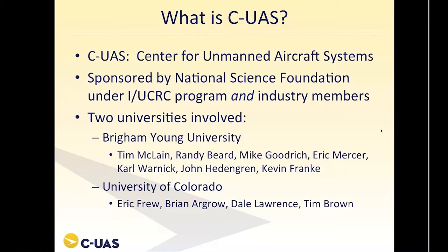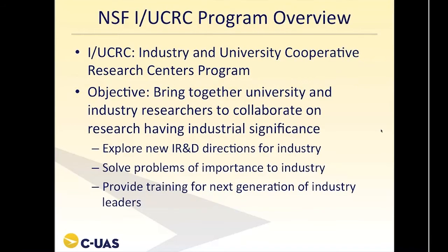We also have the University of Colorado as one of our research sites, and we have 4 faculty there that are actively engaged in the work of the center. IUCRC stands for Industry University Cooperative Research Centers program, and the objective of this program is to bring together university researchers with industry researchers in a collaborative environment to work together on problems having industrial significance. We're interested in exploring new research and development directions for industry, and solving important problems for industry, and also we're interested in providing training for the next generation of industry leaders in the unmanned aircraft systems area.